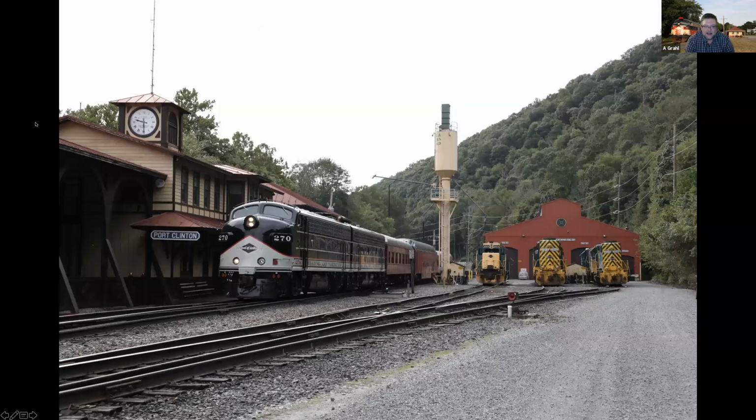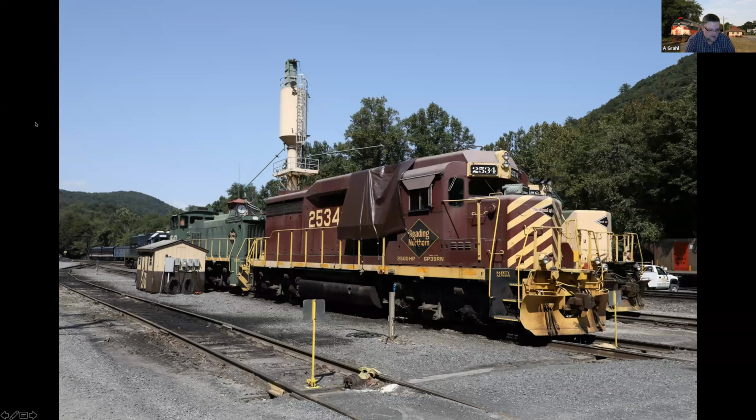Here's the F unit train again. This was an office car special. Some other stuff sitting around the yard, a GP39 RN ex Santa Fe. That was painted red to be in the executive fleet before it was bumped out by the F units.